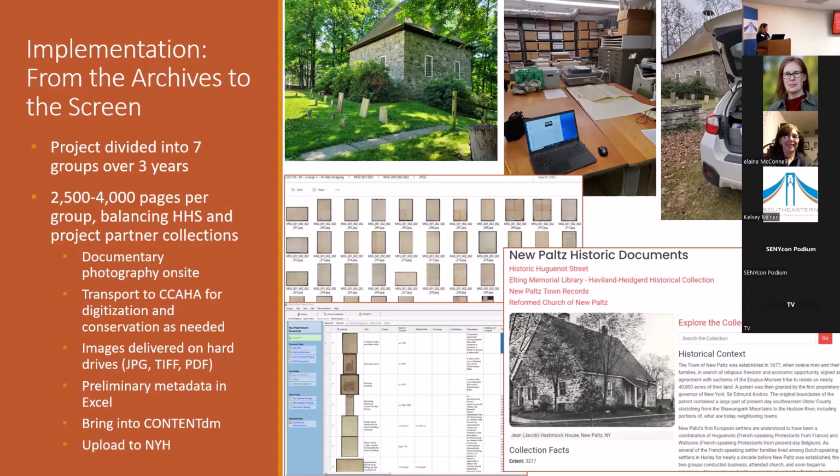Those 7 groups comprise about 2,500 to 4,000 pages per group, and we balanced the HHS documents with our partner collections. So the partner collections were sent in separate batches so that nothing got inadvertently going into the wrong batches. I transported them, so going sort of clockwise from the top left, that is our replica church, and the archives are in the basement.